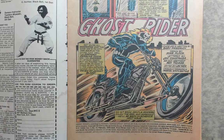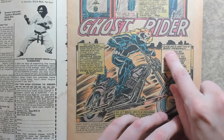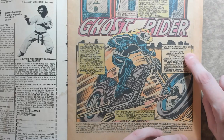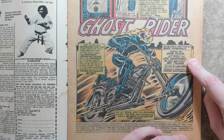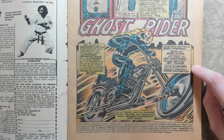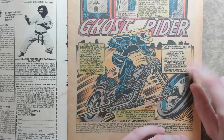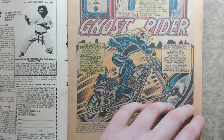Cool. So, conceived and written by Gary Friedrich, drawn by Mike Plug, lettered by John Costanza, aid and abetment Roy Thomas, edited by Len Wein, who was also mentioned in the Star Wars books that we were just reading.